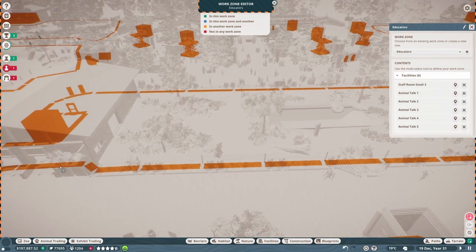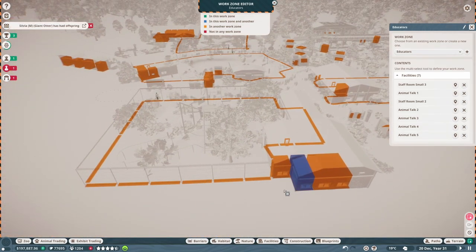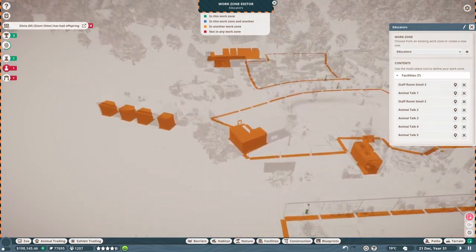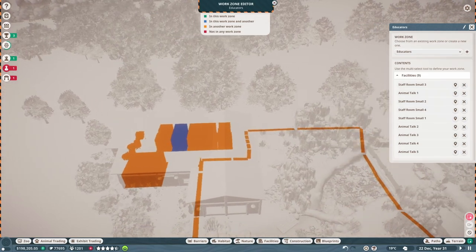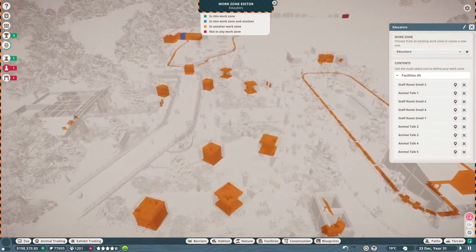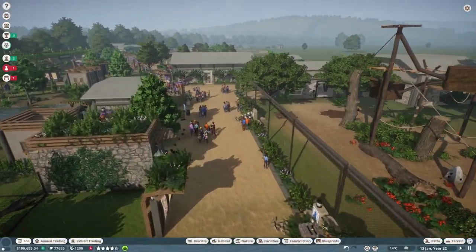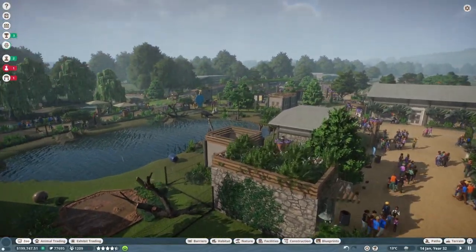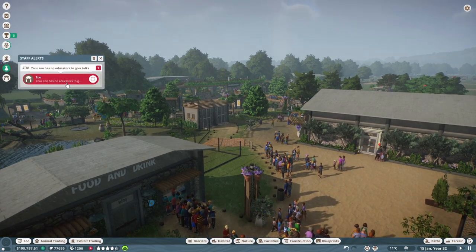That's a toilet. It's really hard to tell what is what in this view. Staff room there, and staff room there, I believe. And I think that is it. Cool, okay, so I think at the moment everything seems to be going okay. We're all right for staff wise, I think.